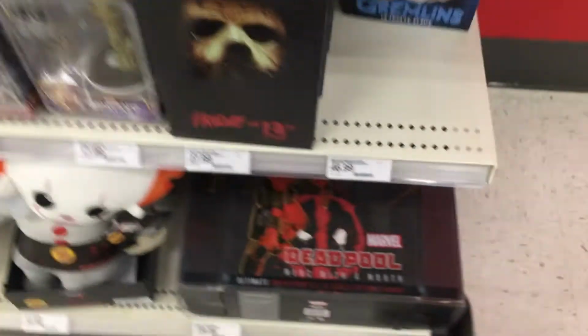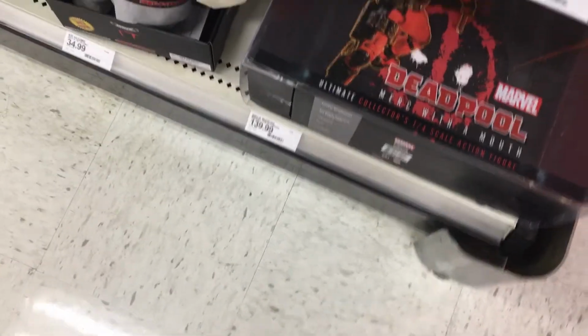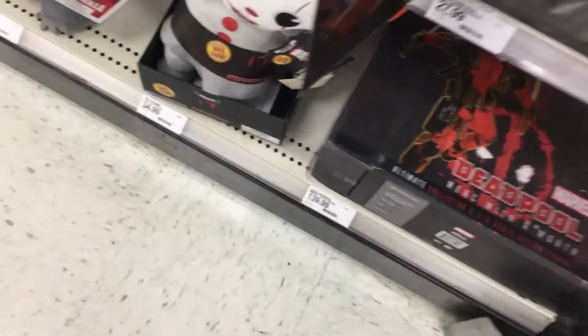It's pretty cool. And I'm just going to take a guess, this figure's new too, because it seems like all new stuff. So I'm just going to show this off. It's pretty cool too. But yeah, check your NECA section if you're looking for any of these.